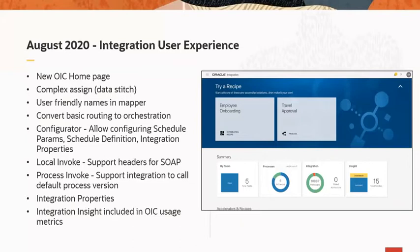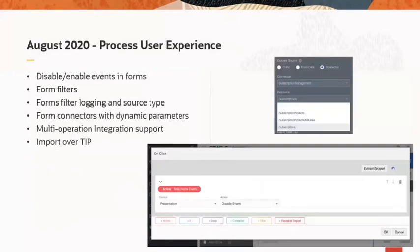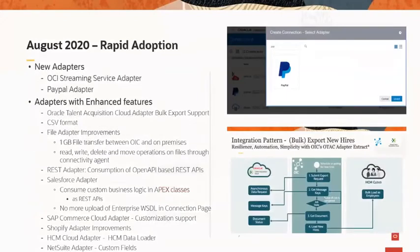Makes it an awful lot easier for functional folks to set these things, and then they can be used by the developers within OIC itself there. Now, there have been some changes to the process experience here. Some things like adding form filters, the ability to disable and enable events and forms, etc. Now, the two new adapters that we have in there: the OCI streaming service adapter and the PayPal adapter.